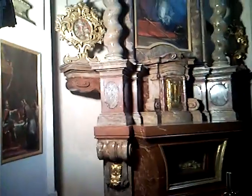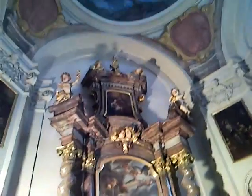At the end of the corridor, there is a chapel. I can tell you about the chapel and about the man. The chapel is dedicated to... quiet and peaceful here.